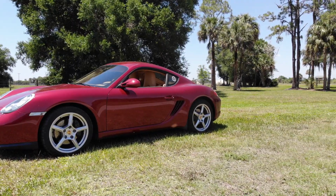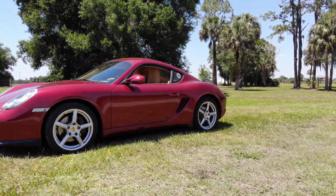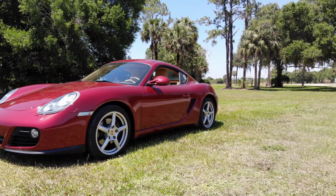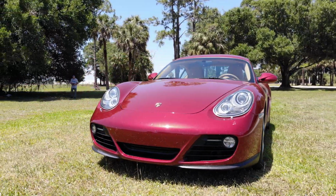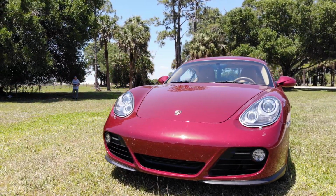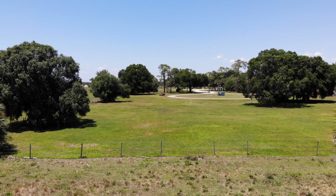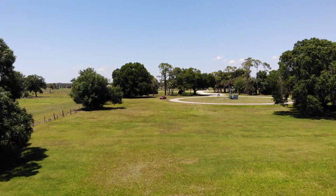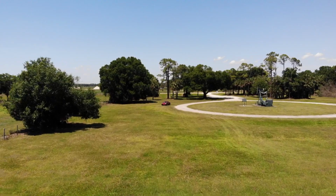I am pleasantly surprised with how much I am enjoying this vehicle. When I purchased this car, I figured I would keep it for a few months and then flip it. Never dreaming I would enjoy this car as much as I have. It has far exceeded my expectations of what this car was going to be about. Originally, I was looking for an S model, and I looked at 30, maybe 40 different cars. Test drove probably 25 to 30.